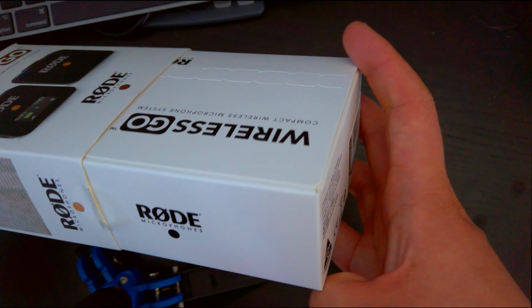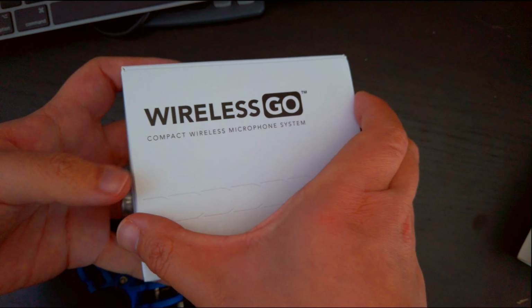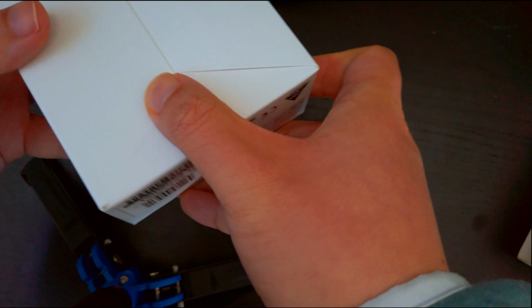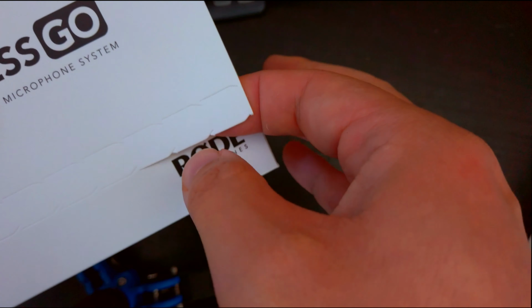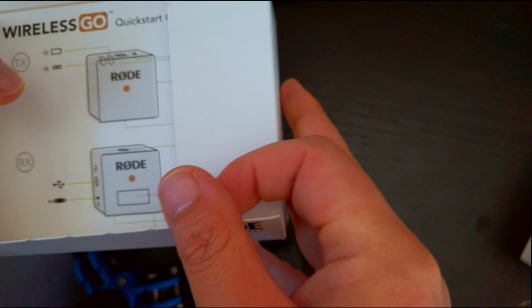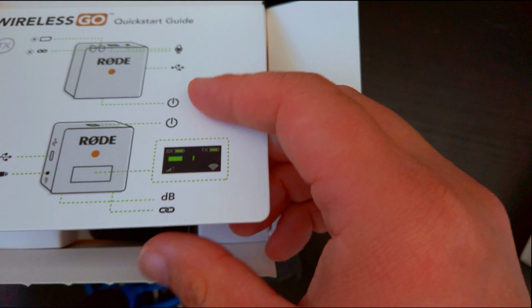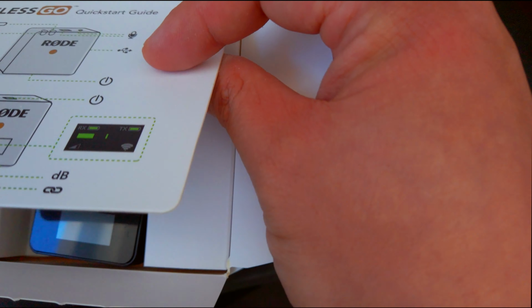Wow. I don't want to destroy it. Probably I can open that from here. Not really. I need to. Okay, this way. Alright, the instruction. Actually, it's really simple instruction, just on the cover.